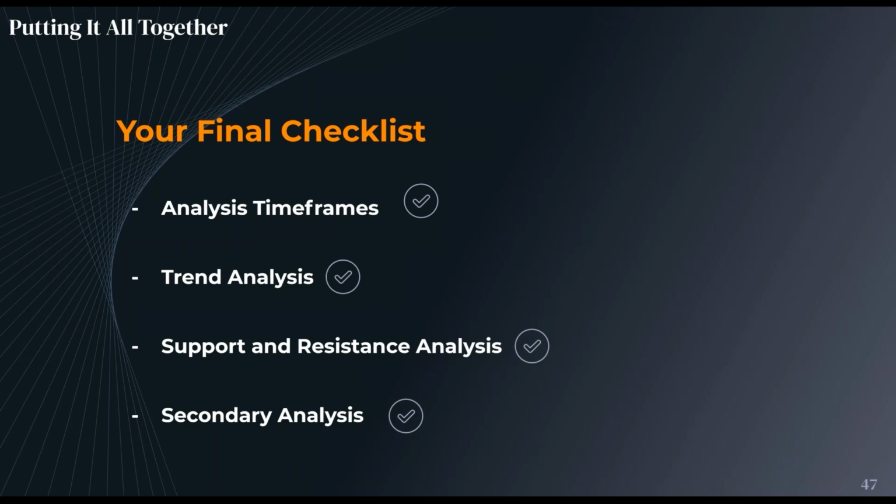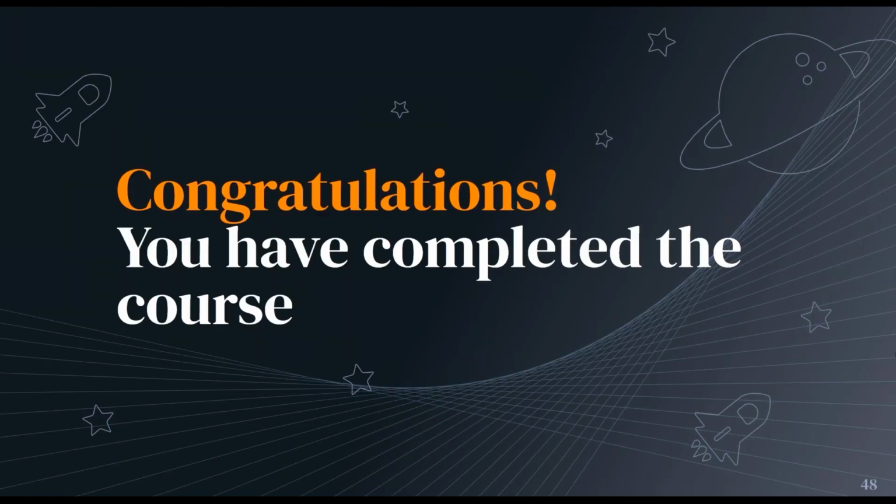of different support and resistance levels, and you can accompany this with any secondary analysis tools you want. And you will go through this checklist every single time you analyze the market. This is a complete technical analysis framework. Once you have built your technical analysis framework, congratulations, you have completed my technical analysis foundation course.